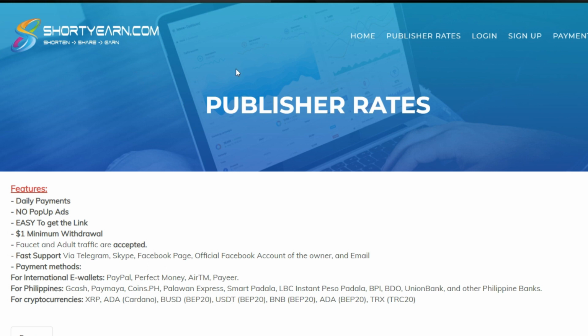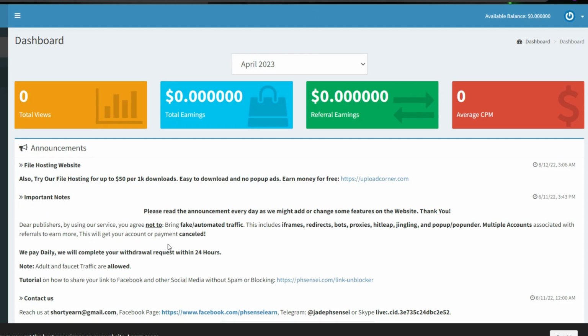Simply go to shortening.com and create a new account. Afterwards, this is how the dashboard is going to appear after you log in. This is how the dashboard will look since it's a new account, so of course we won't have any payments until we start applying the steps you are seeing in this video. As you can see here in these squares, starting with total views, total earnings, referral earnings, and average CPM.